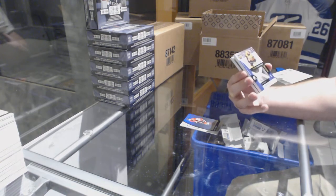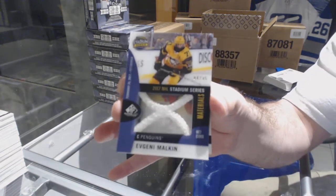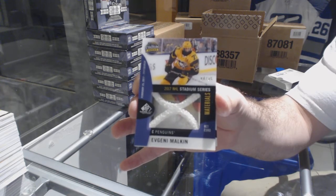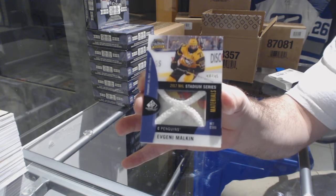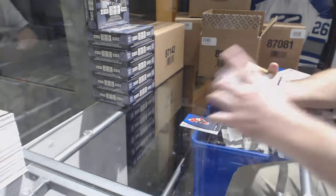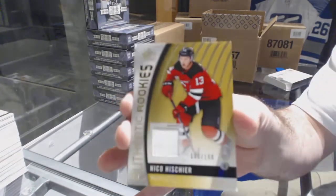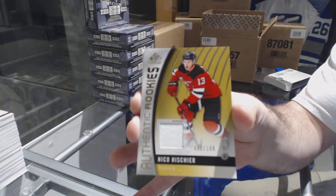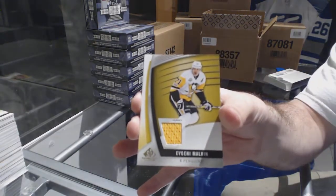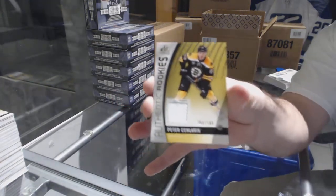Stadium Series materials for the Penguins, Evgeni Malkin. Number 235, Evgeni Malkin. For the Devils, 199, rookie short print, Nico Hischier. Evgeni Malkin base jersey for the Penguins. And for the Boston Bruins, Peter Cehlarik. There we go.